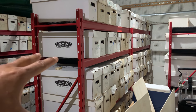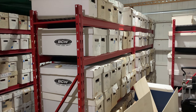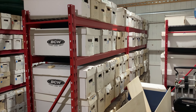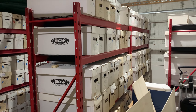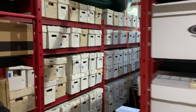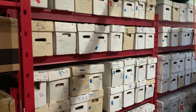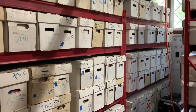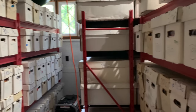And the goal was to get the collection off of the floor where the movers left it, to get it on the racks so that everything was at least up off the ground. And at some point I'm going to get in here and organize things, because right now it is not organized at all in any way, shape or form, but at least it's off the ground and protected.